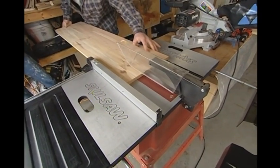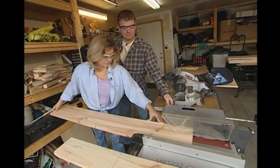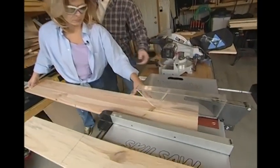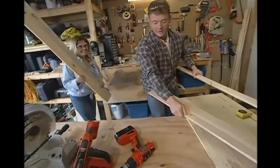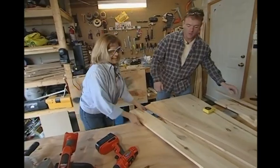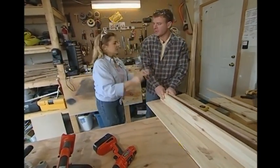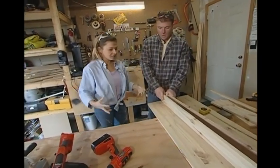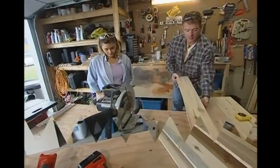Rick cuts the first panel for the drawer, and now it's my turn to give it a try. Really good cutting. I did it. That was very powerful. I liked the feeling of power. I liked it. You got anything else I can cut? There's more stuff, but take it easy. We'll get there.